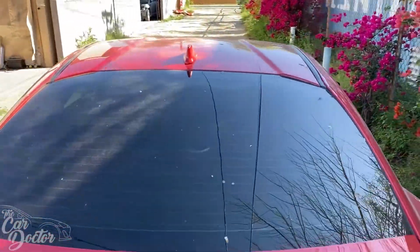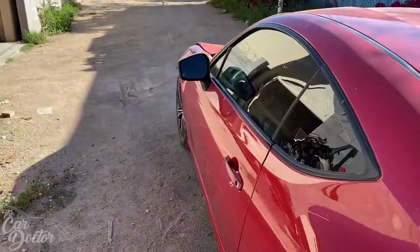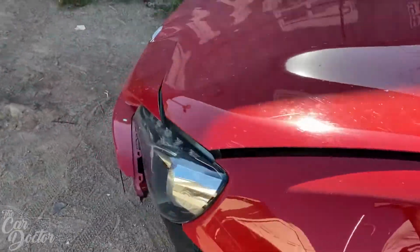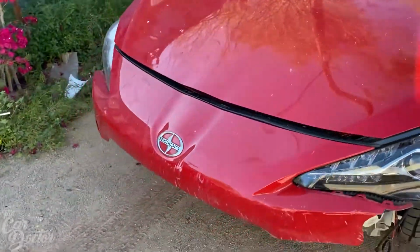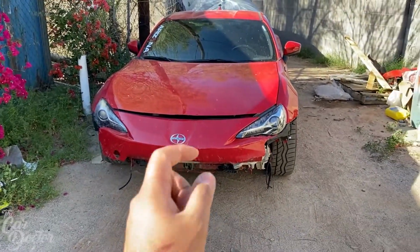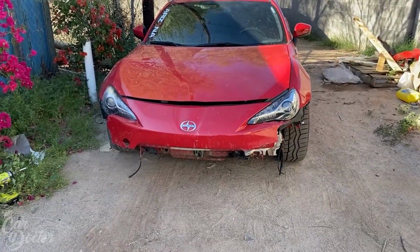So the car is overall in pretty good condition. Just a little bit of the front damage. The fender survived, the hood survived, the headlights survived, so that's a big plus. I'm just gonna need a front bumper. Pretty sure I'm gonna need the radiator, the condenser.